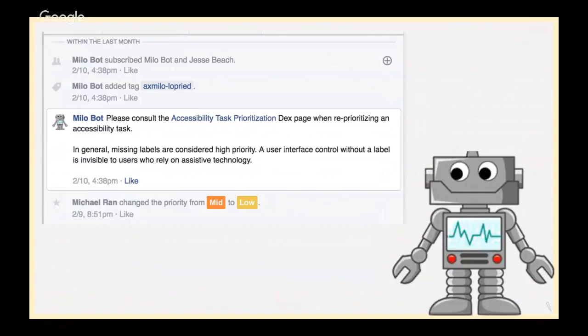So we have a bot that jumps in and tags any high priority task with the tag. It just says, accessibility high pri on it. And anytime that a high pri task gets downgraded to mid or low pri, our Milo bot or accessibility bot jumps in with a link to the page where we describe our criteria for prioritization of accessibility issues.